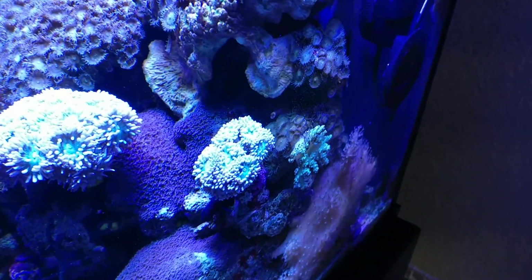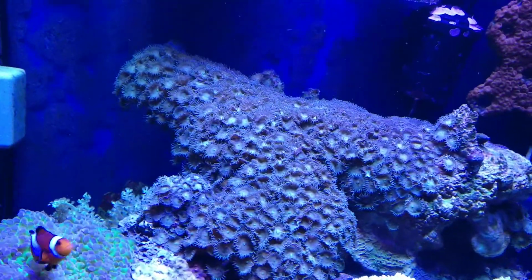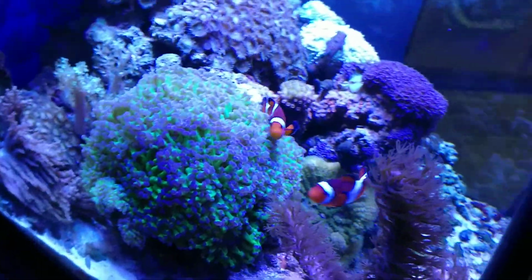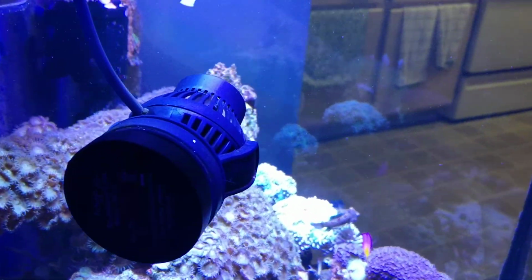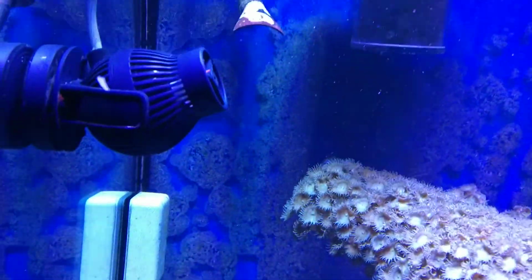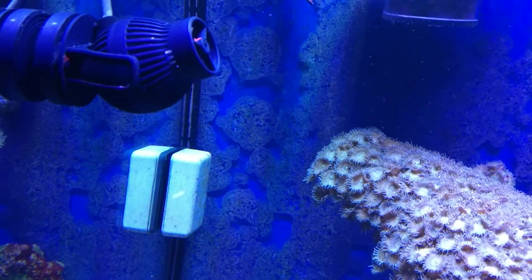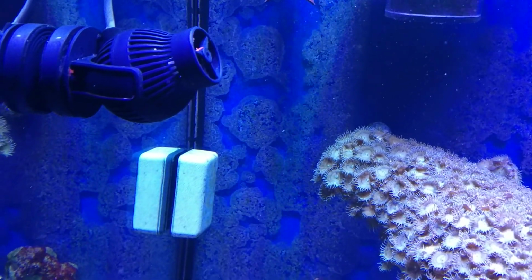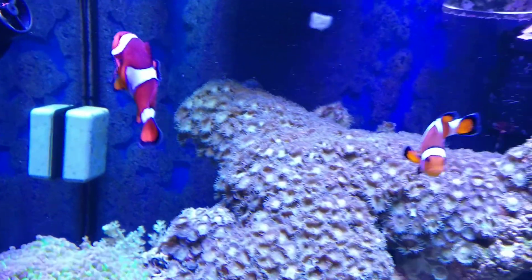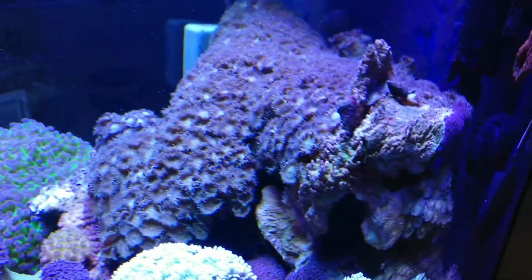I do give them water changes, and I did scrub the glass religiously, so the glass is sparkling. I cleaned up the Jabal wave maker, which was encrusted completely in coralline algae, which looked cool, but I think it would slow the performance down. Right now I got it off because I'm just feeding these little guys.